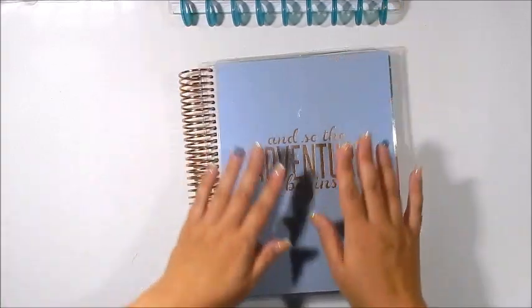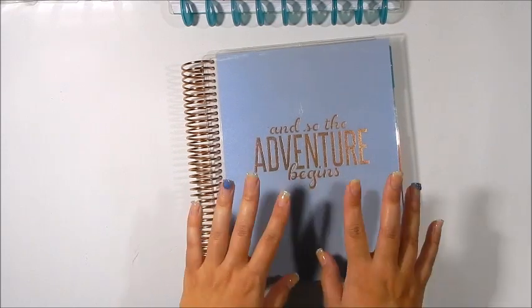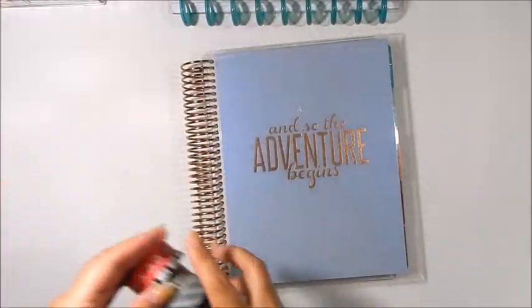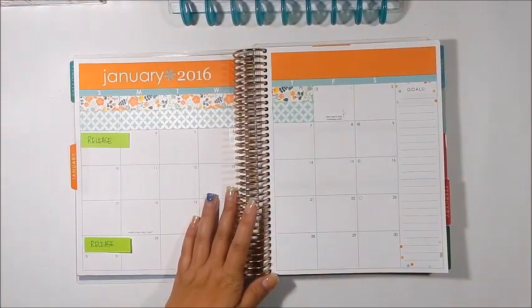As far as a plan with me goes, because I wanted to see if I fully wanted to move back into the Erin Condren, I did decorate for next week already. So all of my stickers are laid down. I can show you guys. I should have brought everything out, but I didn't. Hold on. So let me just take you into the first full week anyway, in my Erin Condren.